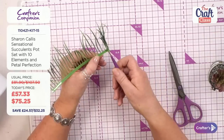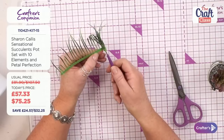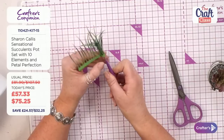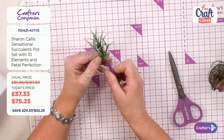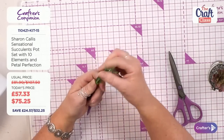So I'm doing exactly just following that bottom line. I'm not even looking at the actual grass, I'm just following this round. So it couldn't be more simple. So just pulling that round all the way, and that gives us some really funky grass. So yeah, this looks so nice.